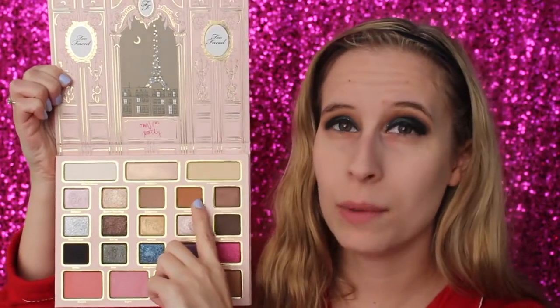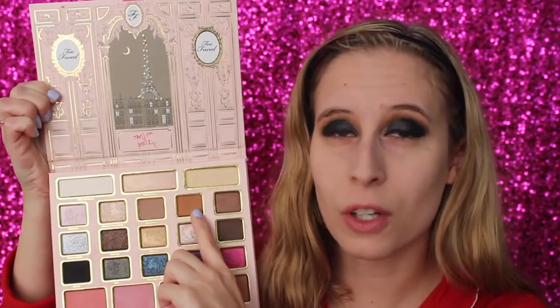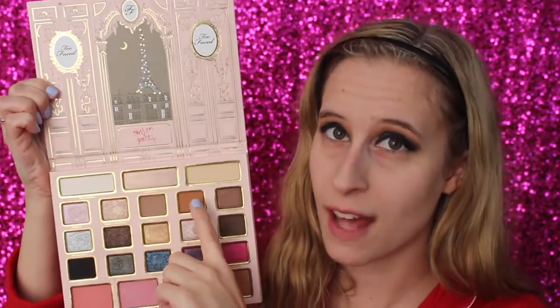So off camera, I went in with the City Lights color and put that on top of Cobblestone just because with this look being so dark, Cobblestone just wasn't showing up the way that I wanted it to. So I decided to go in with City Lights and place that in the crease. I also lined my eyes with the NYC liquid eyeliner. And then I went back in with Stiletto and just put that on top of the liquid liner.